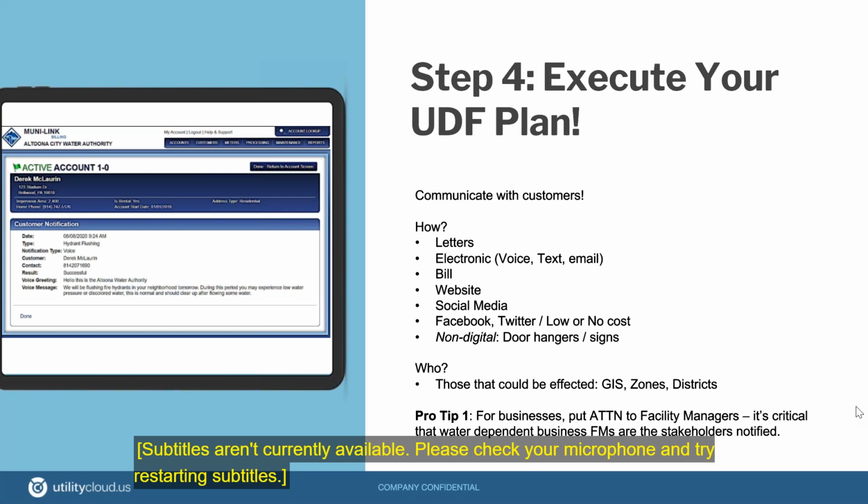So another good idea would be to have your database of your customers, and make sure you know what zones those customers are in, so you're only notifying customers that are going to be affected today.